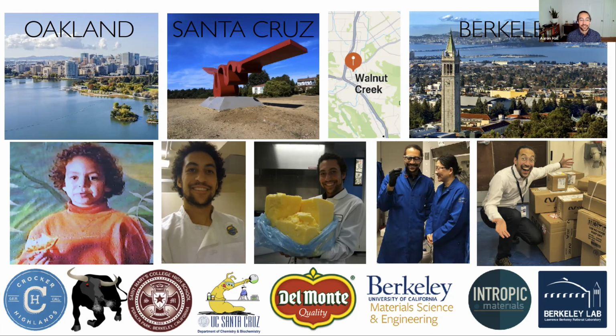And I had a lot of fun. There's a picture of me in the middle there, holding a big block of butter that I found in the freezer. And so that was a lot of fun. I spent 3 years there and then wanted to go back to graduate school. So I went to Berkeley and I studied material science and engineering. So that's a photo of me and my PhD advisor, Professor Ting Xu, where we were working on the technology that ultimately now I'm commercializing at Entropic Materials at LBL and the Cyclotron Road program.